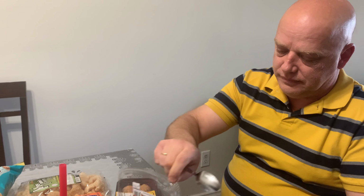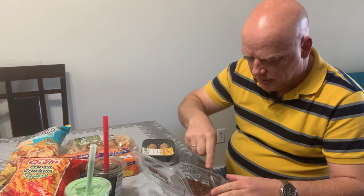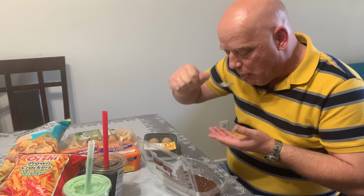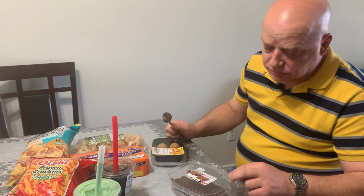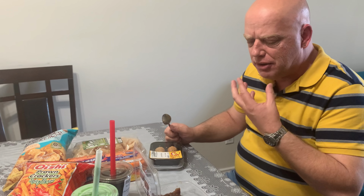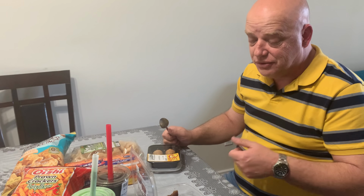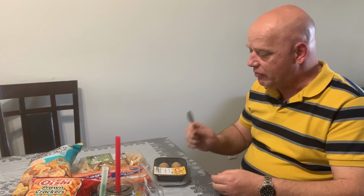All right. So, this is rice, right? Yeah, rice cake. Kind of a glutinous rice. Sticky rice. Almost has a maple type taste, but it's the brown sugar. That's good. If you've got a sweet tooth, that'll definitely hit that spot. It's more like a dessert. Dessert snacks.